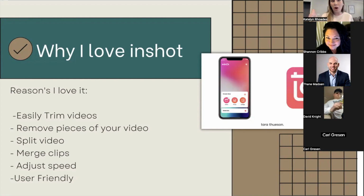So maybe you did a video walkthrough, but the video walkthrough was a minute long. You can go in there and speed it up because honestly, people don't need you to walk real slow in a home anyways. When I get realtor videos to edit, I speed them up a little bit so that I can get them under 30 seconds and it does the job of walking through the home. And then another reason I like InShot is because it's user friendly. So this is a really good one for editing. And then I also told you guys Splice is really good too. Splice has a little more features, but it's a little bit harder to learn. So it depends if you want to learn that or not. InShot's probably the most beginner friendly.